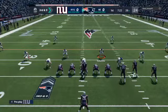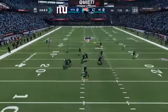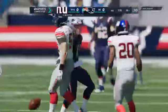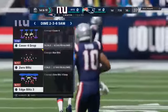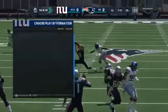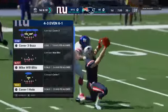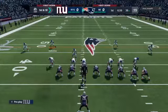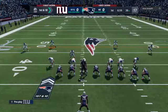This is 3rd and 9. Throwing is Newton. And he'll have his man. That's Edelman. And they're able to get this one across the 35. That'll be a New England first down, a gain of 12. 10 at the 38-yard line. They show run with 3 tight ends here on first down.